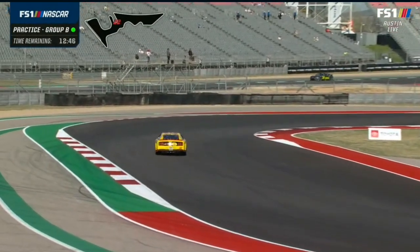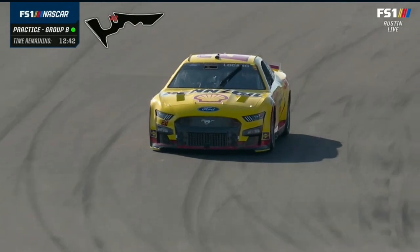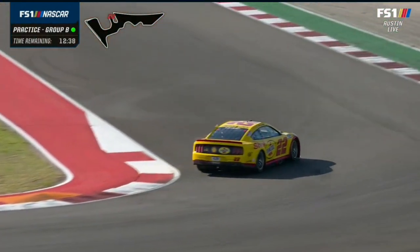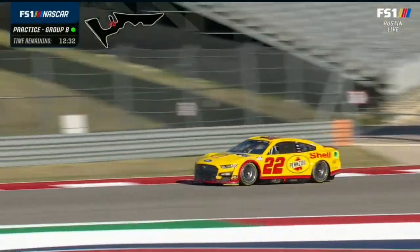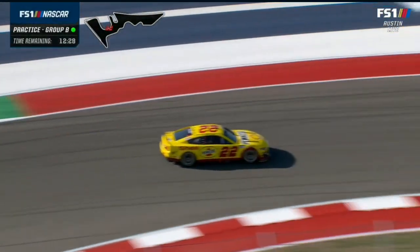Now that rule applies only in the S's. It does not apply, say, at turns 19 and 20, where being over on the runoff area seems to be the fast way around. Not just for NASCAR, Formula One cars as well routinely shoot off turn 19, use that runoff area, and come back at the exit of turn 20 onto the front straightaway.